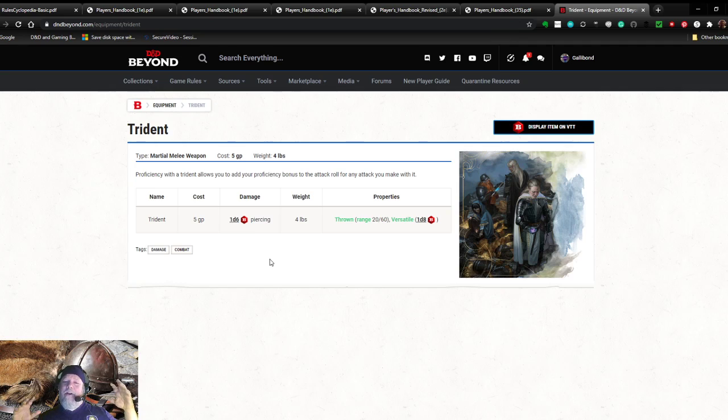So, I'm just really interested in what would cause a PC to use that, because it just seems a little bit of an inefficient weapon, and I would think that there would have to be a really good reason for using it, that the player would have, because of the way it fits in with their character.